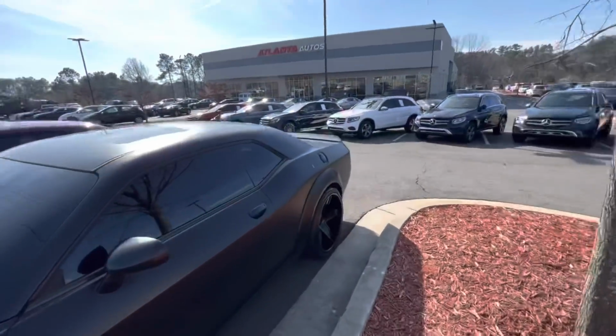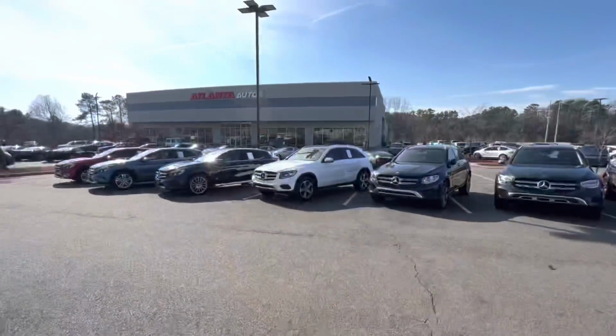Let's see if we can go get the keys for this thing, open it up the inside, because this tint is super dark, so you can't even really see in there. So I'll be right back.